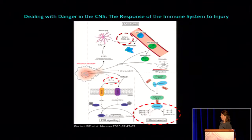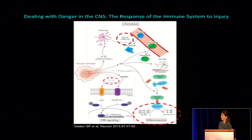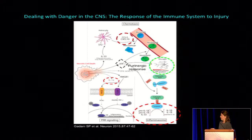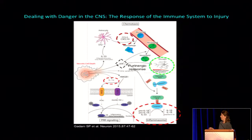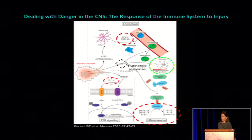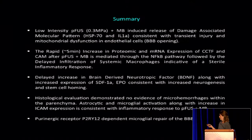And this is actually an ATP-driven purinergic response, because besides the DAMPs, damage-associated molecular patterns, ATP is also released from injured cells, and as a chemoattractant, it attracts microglia cell processes, and therefore microglia also take part in repairing this blood-brain barrier leakage.